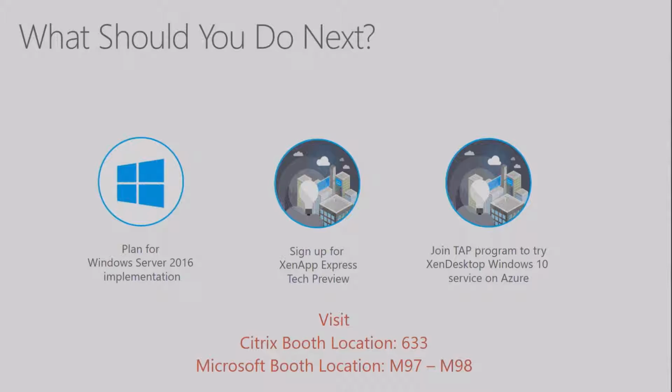So those are the demos for the two new services. Just to reiterate, these are still being developed actively right now. I showed you the timeline. But for now, in terms of next steps, if you're planning your Windows 2016 server implementations, I recommend you download the 7.11 XenApp XenDesktop bits if you want to do an on-prem deployment. If you're interested in XenApp Express, please sign up at now.citrix.com/remote-app. We will notify you once it's available.